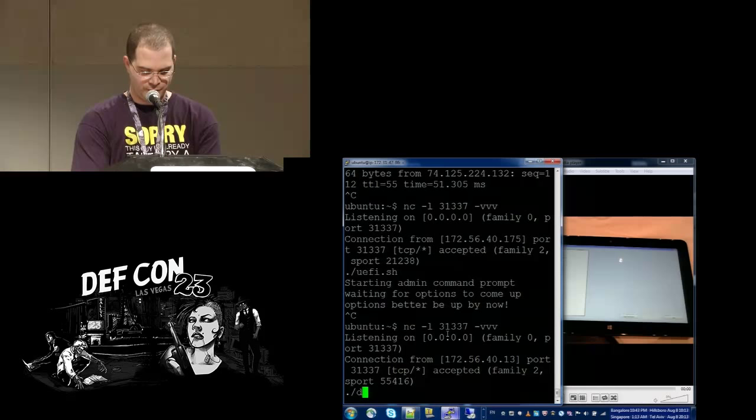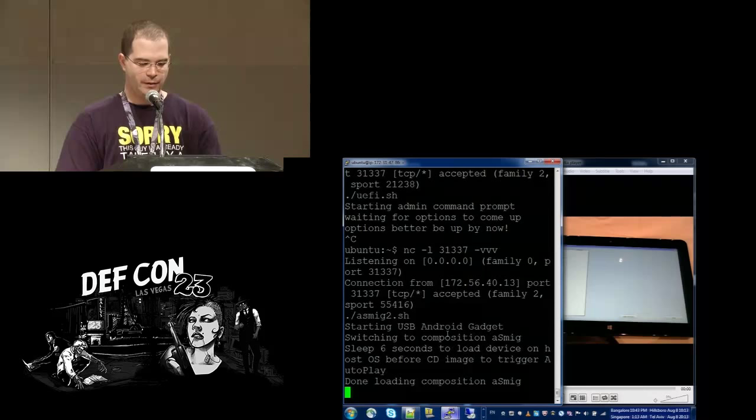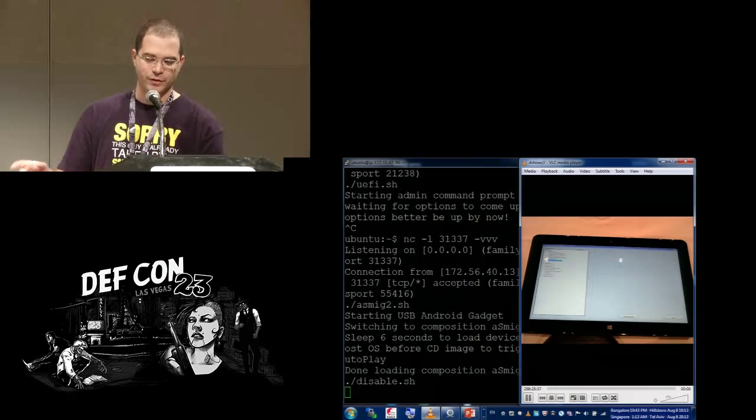You want the other USB composite? Yeah. Good thing I have this guy. So I'm telling the module to display another USB composition to the host. Now when that's done, I'm going to run this script, and you can't see it really clearly, but it goes to secure boot and disables it.